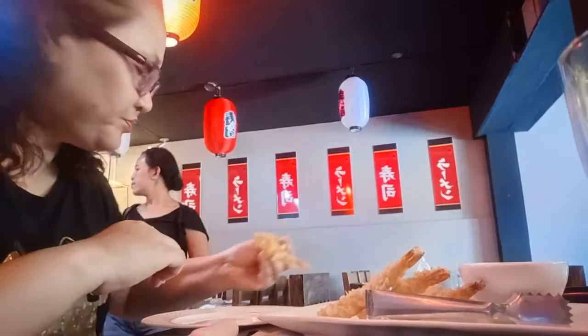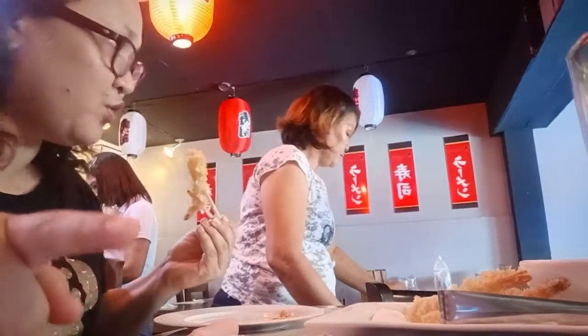Super sarap. Kampay kita, kampay! This is my second tempura. So good. So delicious. Okay, here's an order.